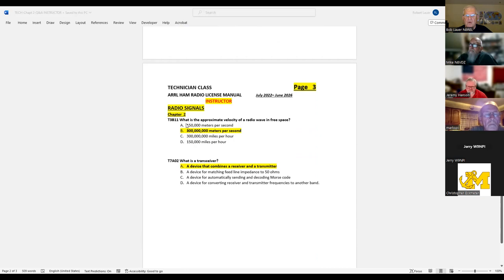They can ask you this, and you should know this cold. What is the approximate velocity of a radio wave in free space? That's 300 million meters per second. In amateur radio, we don't use the British system very much. It's all metric. Anytime they start talking about miles per hour, forget it, because we're talking about meters. With the speed of light, they deal with that in meters per second. So it's 300 million meters per second.